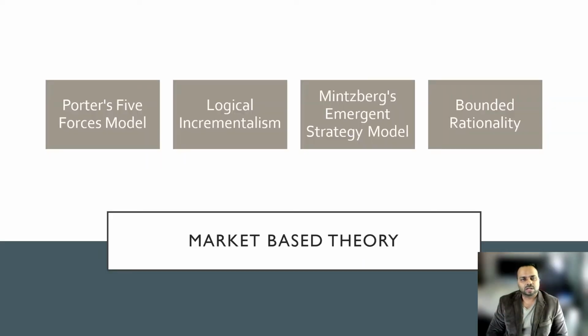Now let's talk about the market-based theory. Market-based theory could be further divided into four subsections. One is the Porter's five forces model. Next is logical incrementalism. And then the third is the Mintzberg emergent strategy model. And the fourth is the bounded rationality model. Let's go into each one of these to better understand.